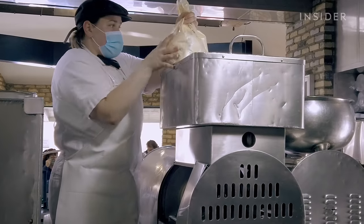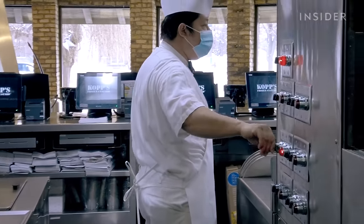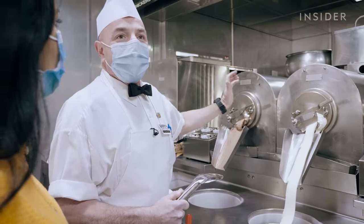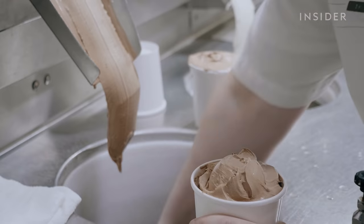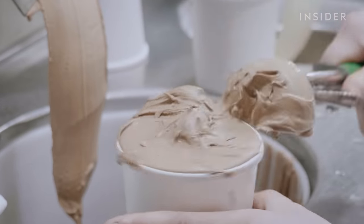We pour it up in the hopper, and then they'll start the machine up. These machines are running at about 16 degrees. Ice cream, about temperatures, obviously you gotta be under 32, but not much under 32. So custard is running at a colder temperature.